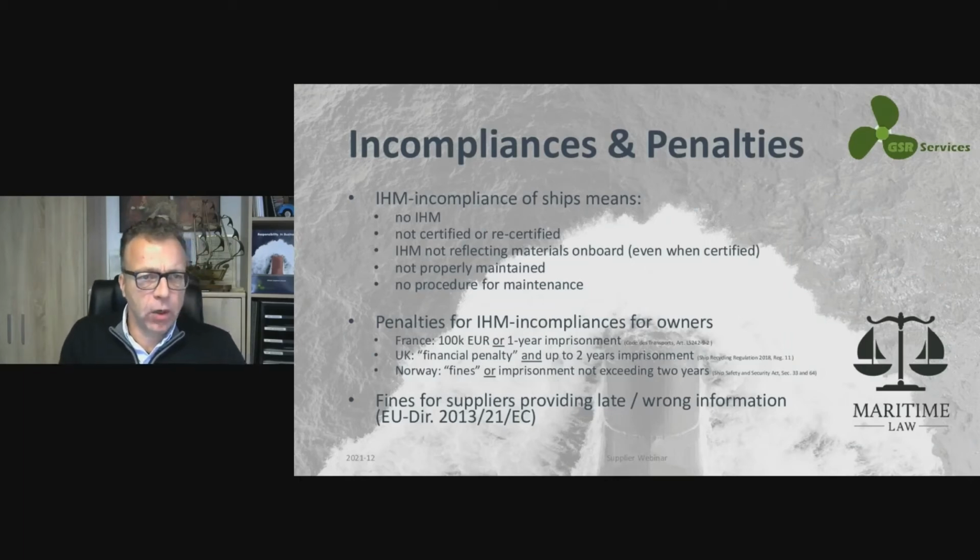Where you have requirements, there are always some penalties. So if an IHM is found to be incompliant, and that means the ship does not have any IHM, or it has not been certified or recertified, or the IHM basically is not reflecting the materials on board, even when it is certified, and we have seen quite a few of those, or it's not properly maintained, or there is no procedure for the maintenance, then it's an incompliance. And the penalties in France can be up to 100,000 euros or 1 year imprisonment. In UK and also in Norway, they speak about a financial penalty and or up to 2 years imprisonment.